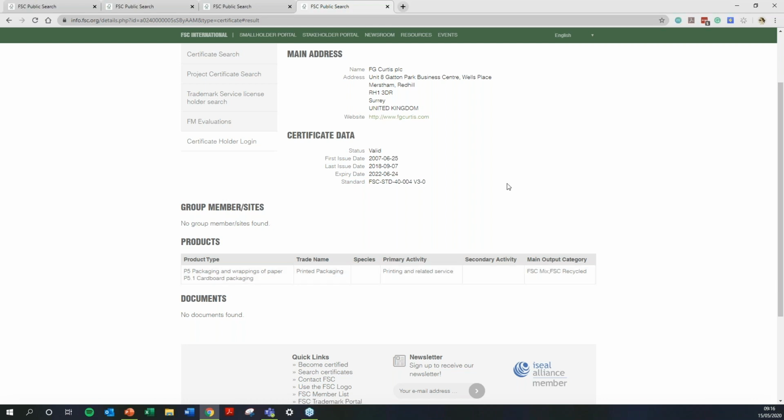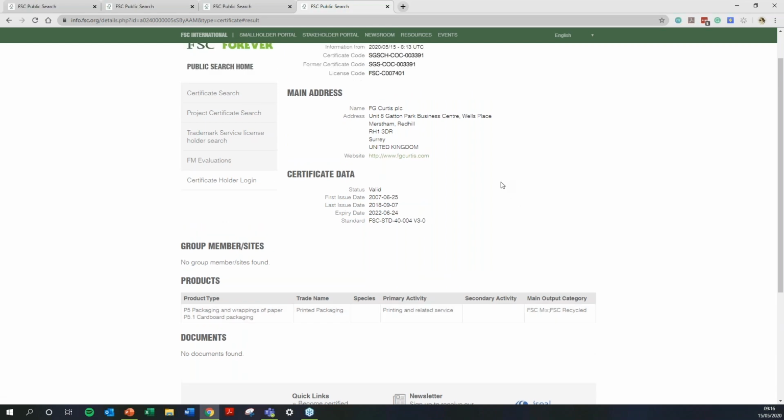Now, before GDPR, the contact details of the chain of custody contact used to appear within this contact section here. New trademark license agreements for certificate and promotional license holders will hopefully address this issue so that contact details can be seen once again.